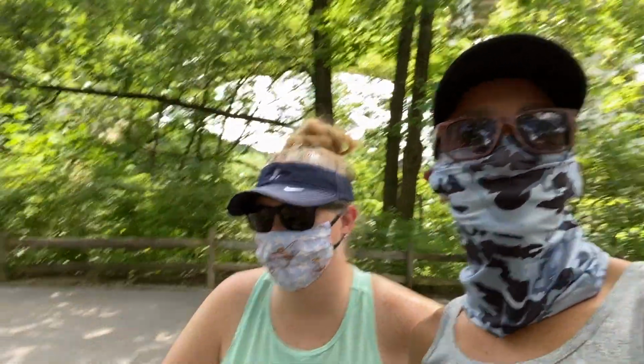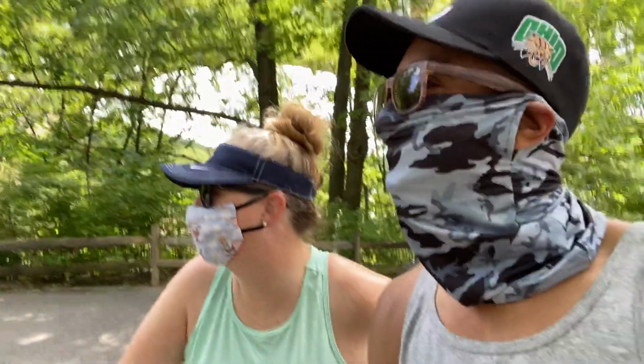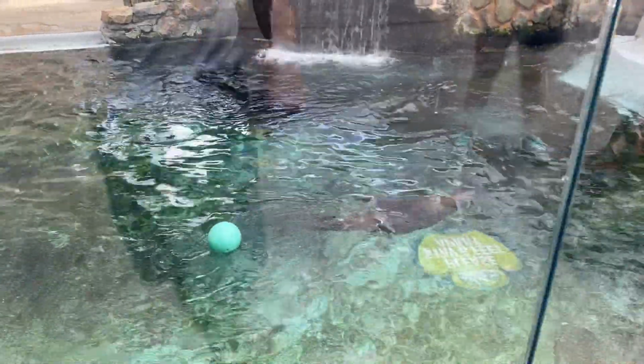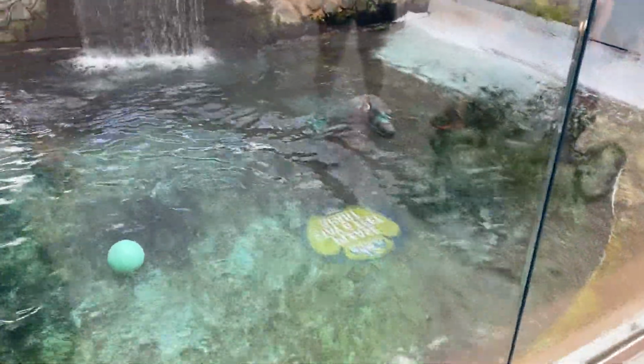So they brought the donkeys out. She say that I call them something other than donkeys. I'm not sure if that's true at all. But we're gonna head up here and hopefully see some sea lions. And there's the sea lions. We found them.